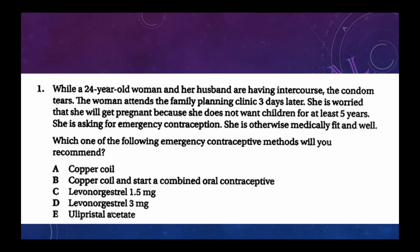She does not want children for at least 5 years. So UPA will not be the answer, because it will not give other protection. C, D, E cannot be the answer. Someone has marked B. Why B?